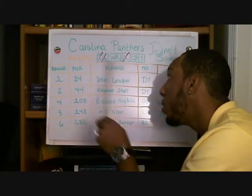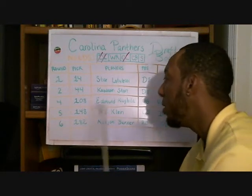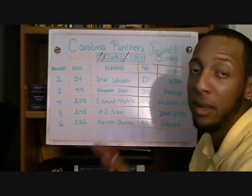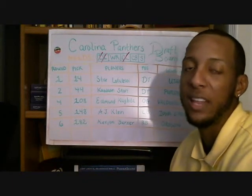Also, some receivers out there that you could have taken a chance on. So, I'm not really sure what the Panthers were trying to do and if they just took the best player available on their board or not. But you did have some needs. This is my thing. When are you going to give Cam Newton those weapons that I talked about?